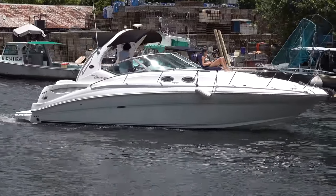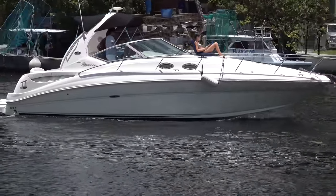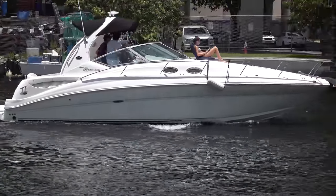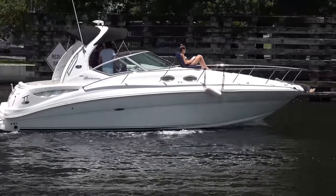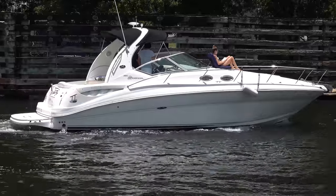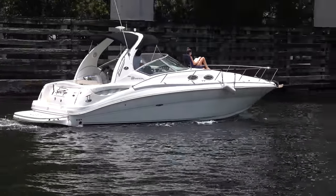More boats just keep on coming, guys. Everybody's enjoying the day. It's a beautiful day, not a lot of wind. So if you're gonna go and cruise and go far, it's a good day because it's not gonna beat you up. The waves won't be too terrible.